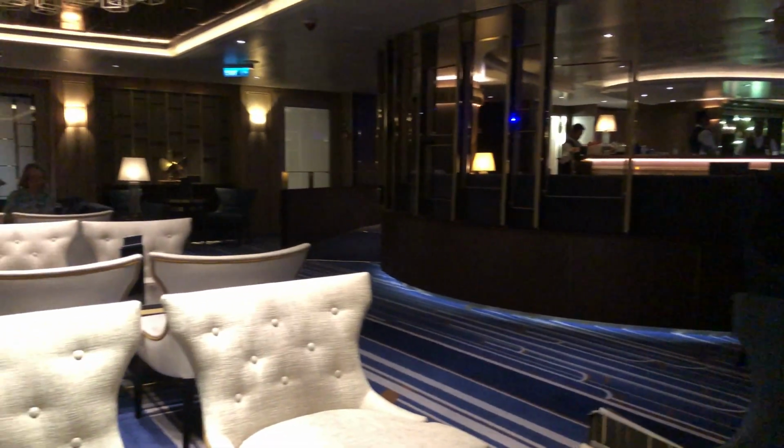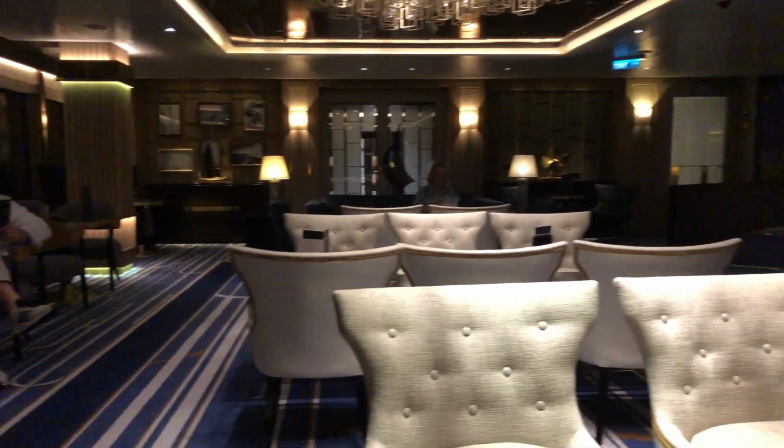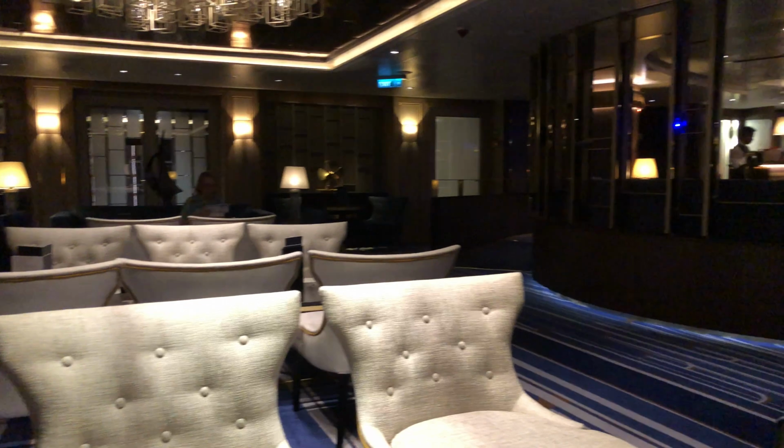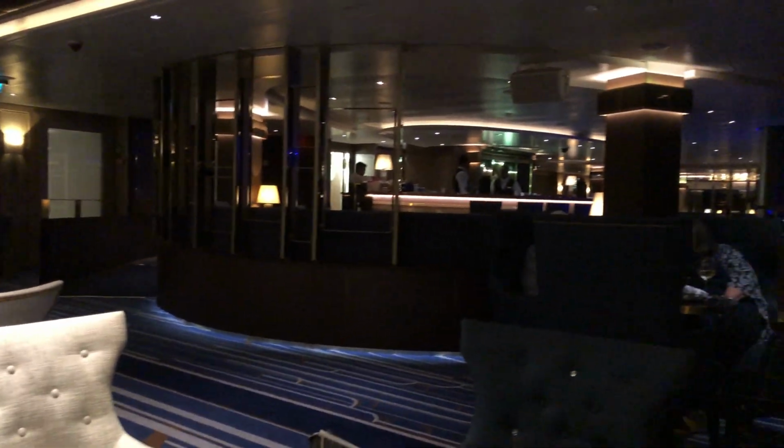Finishing the day in the crow's nest was a nice habit. The cocktail pianist entertaining us again. Such a relaxing place with a great ambience.